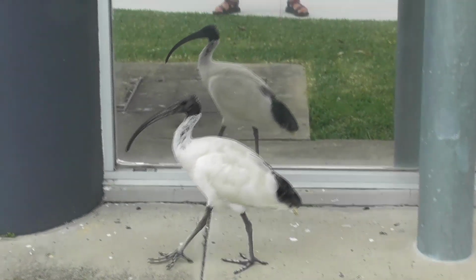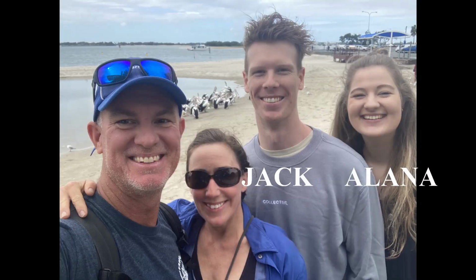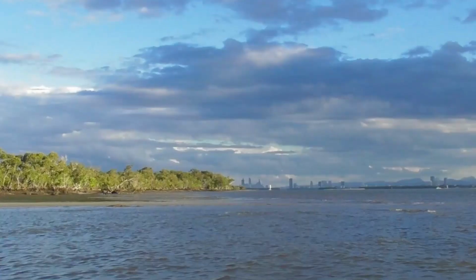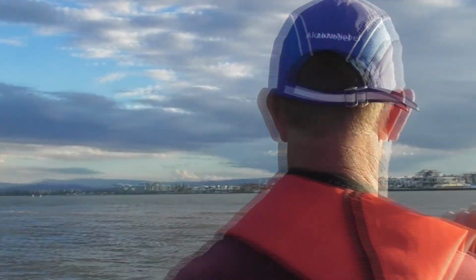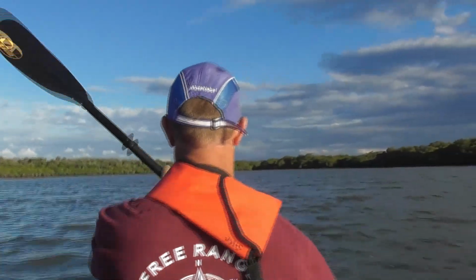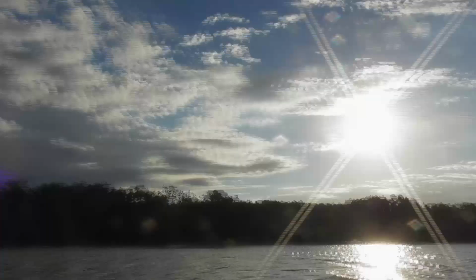We anchored at the Gold Coast to get some supplies, shelter from the wind, and to catch up with these cuties. Then we set off toward Moreton Bay. It's a maze of shallow channels and moving sandbars. We chose the Canaipa Passage, knowing that if it got too shallow, we could turn around, so long as we left on a rising tide. First stop, South Stradbroke Island.